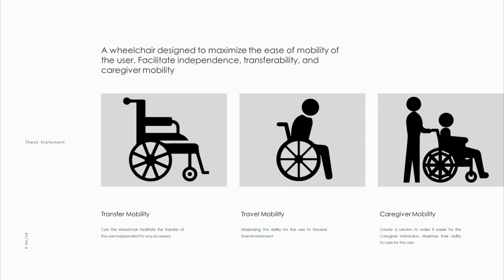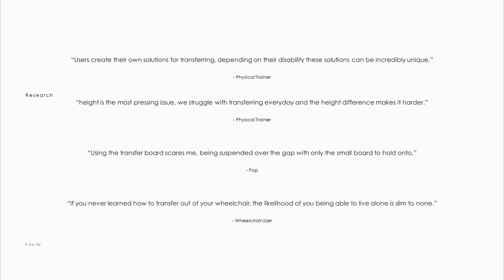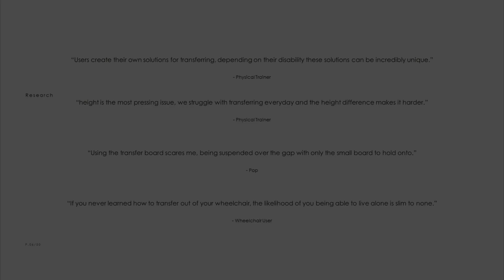My intent with this thesis project is to design a wheelchair that maximizes the ease of mobility for the user, facilitate independence, transferability, and caregiver mobility. In my research, I had the opportunity to interview several people from physical trainers to, of course, my grandfather. They all affirmed my idea that the height difference between the two destinations is the most important thing to resolve.